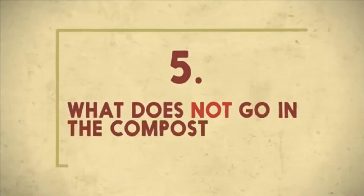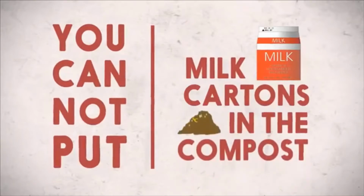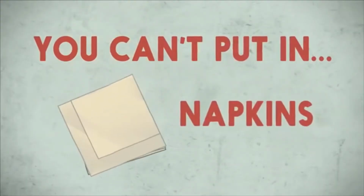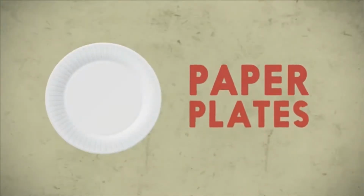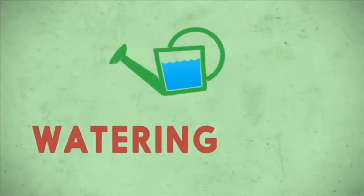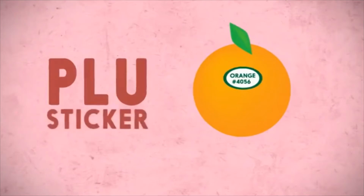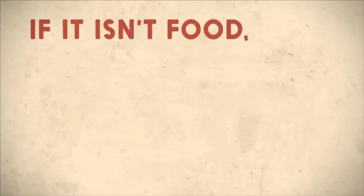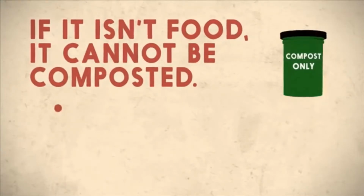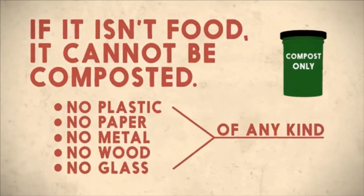What does not go in the compost bucket? You cannot put plastic in compost. You cannot put milk cartons in the compost. You can't put in napkins, metal cans, glass jars, paper plates, silverware, or watering cans. And don't forget to peel the little PLU stickers off of your fruit. Remember to check with your school, but in general, if it isn't food, it cannot be composted. So, no plastic, no paper, no metal, no wood, and no glass of any kind.